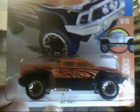Next we have the Olds 442 W-30. This is the mud bog racer or swamp racer sort of car. Very cool to get indeed. Nice colours. Very nice model indeed. Next we have Off Duty, a very nice orange model indeed. So these are all Christmas cars. Very nice to get on a long card as well.